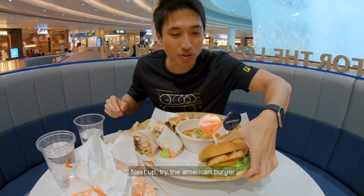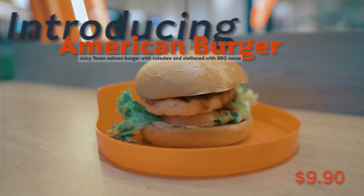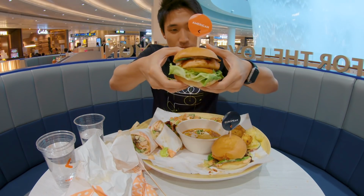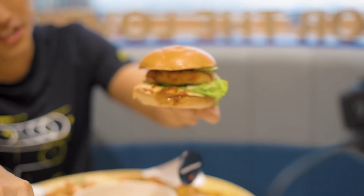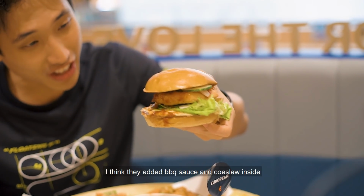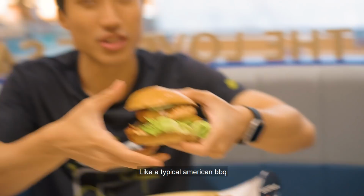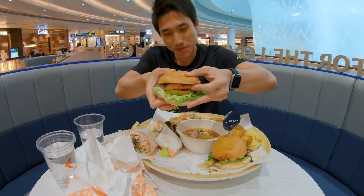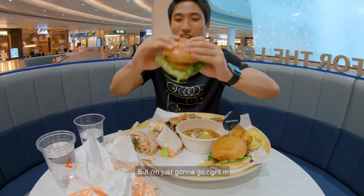Okay, next up, let's try the American burger. It looks like a typical hamburger. I think they added barbecue sauce and coleslaw inside, like a typical American barbecue. This looks heavy. Yeah, I'm just gonna go right in.